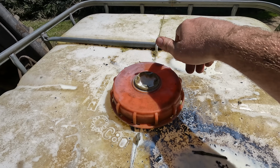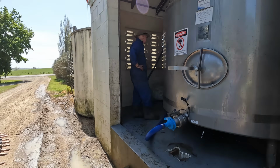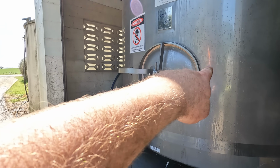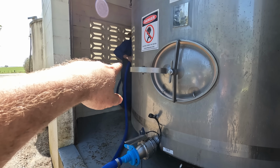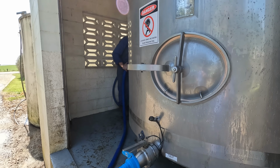That's the IBC full, or full enough. We're getting there. We'll fill this up, but it's a bit hard to tell where it is. Looks like the condensation line's come down to roughly about there. It'll be good once it gets below the door, because then we can open it up and have a look.